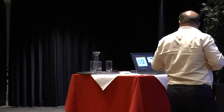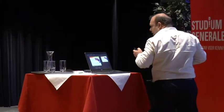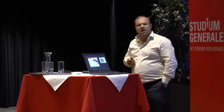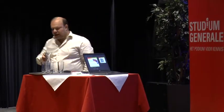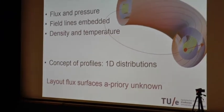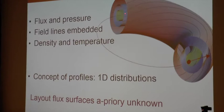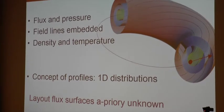Now, what do we get when we have these weird magnetic fields? Here you see a set of surfaces, and those surfaces have magnetic fields that are twisted, as I indicated.